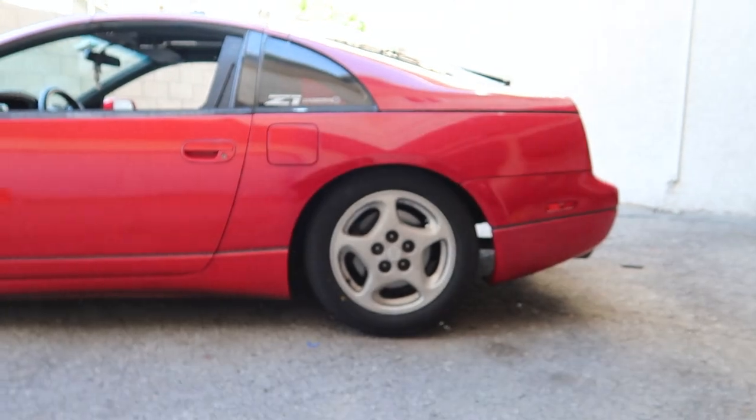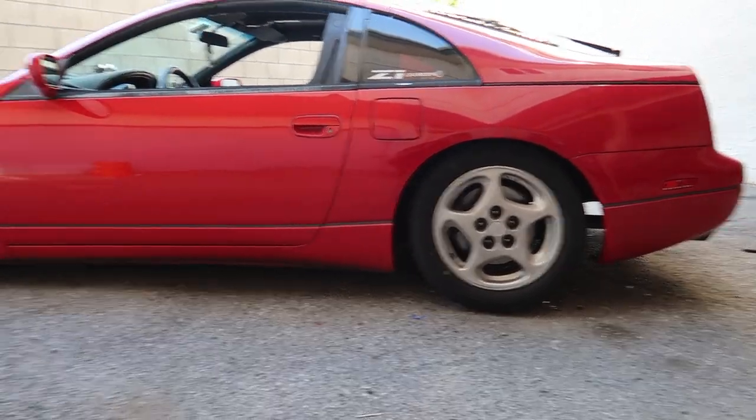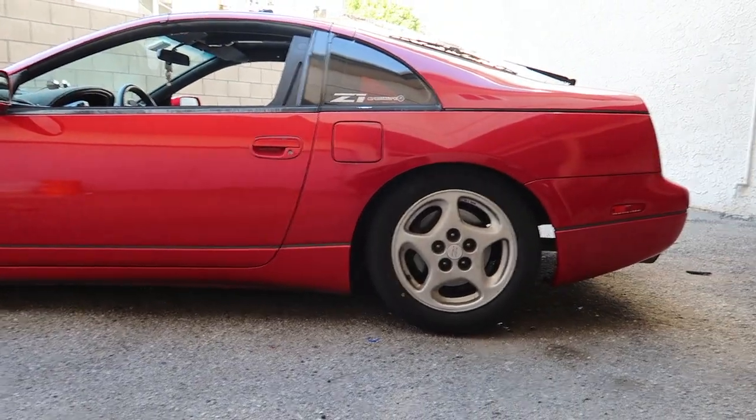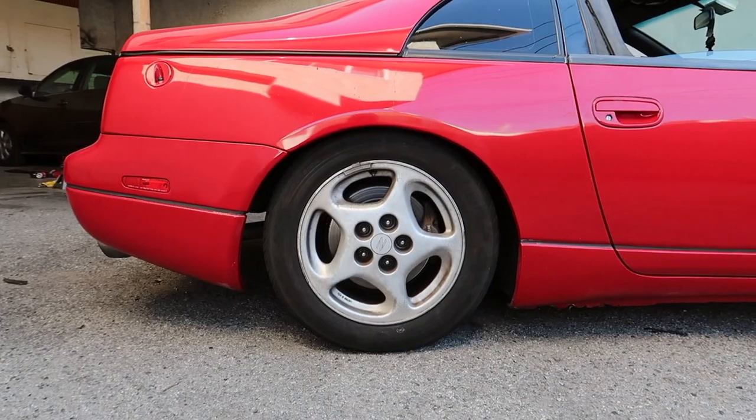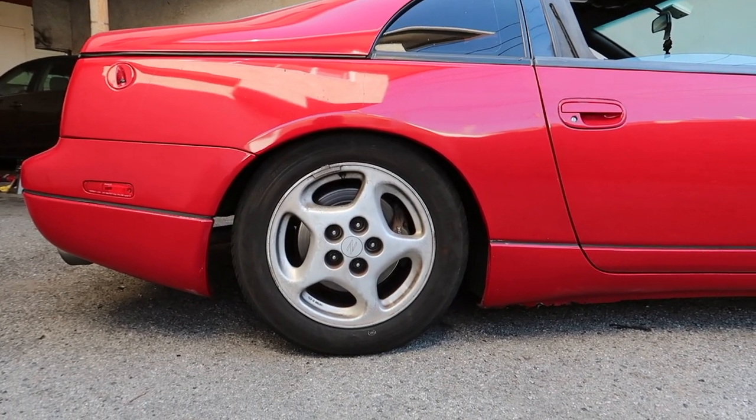Love it. It looks so good. Oh, it looks so good. Oh my God. No more monster truck look. I love it so much.